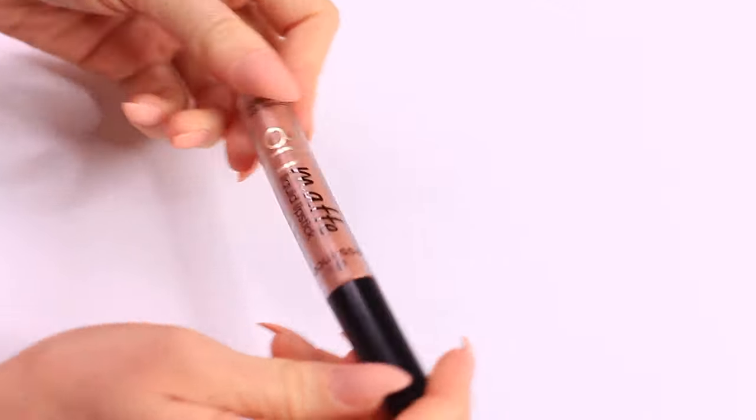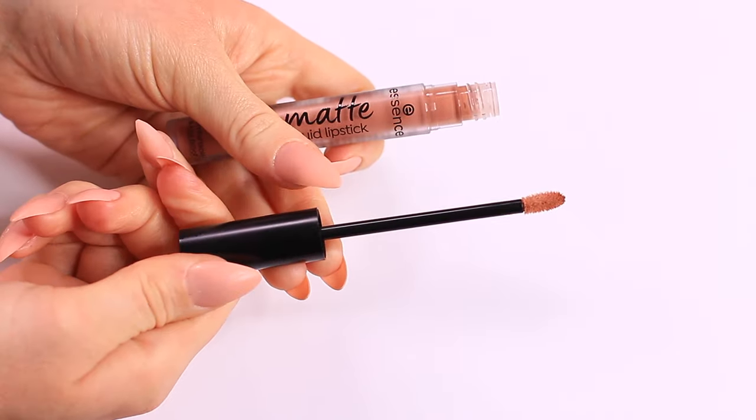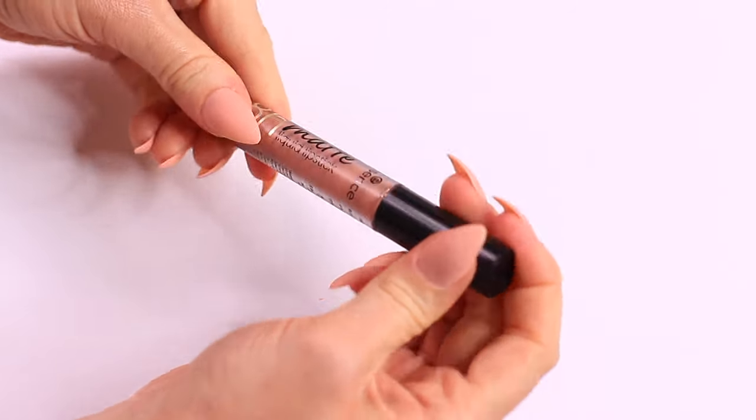It's going to slowly start to build up a little bit of product. But by taking 2 seconds to wipe it down, wipe around the top, you're going to get a much smoother, longer lasting application every single time.